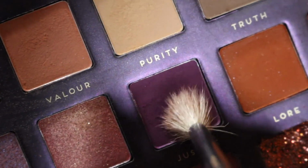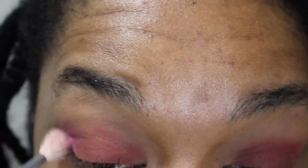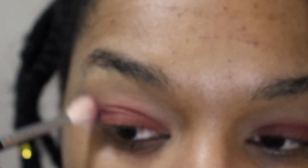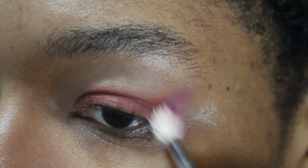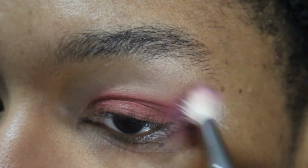Next, with that same brush, I'm going in with Justice, which is the matte purple, and I'm just going to use that to elongate my shadow and just go ahead and create that cat eye shape that I really like. I'm going to buff it in circular motions because I want this look to be very soft, very diffused, very blown out.